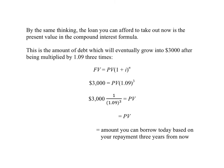The thought process in this problem is exactly the same as in the previous one. The loan you can afford to take out now is the present value in the compound interest formula. So the debt that you are taking on today will eventually grow into $3,000 after being multiplied by 1.09 3 times instead of 1 time, because 3 years are going by before you repay.